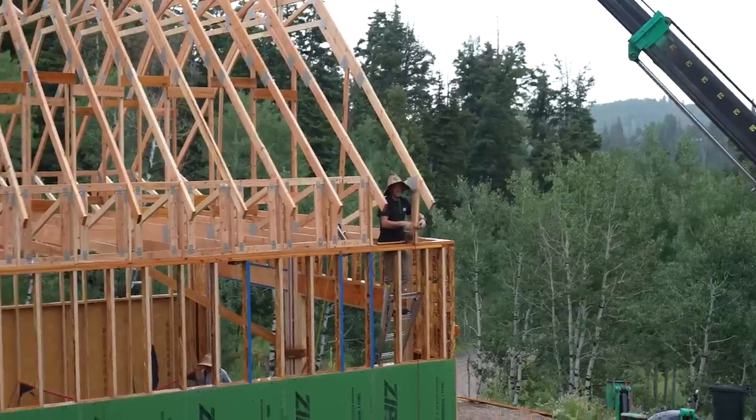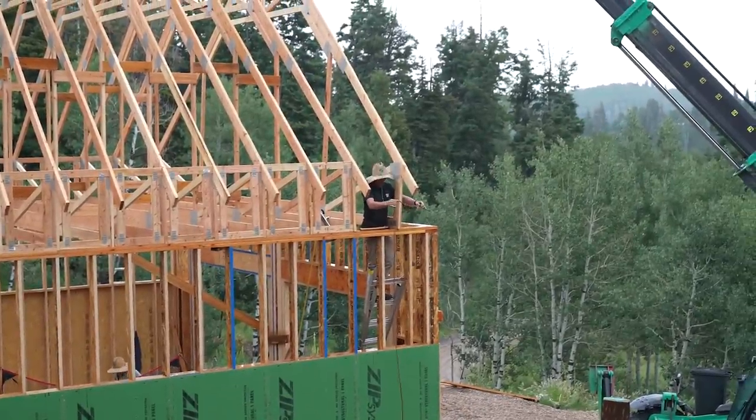We've got to just block this one and then put up the last truss and we're done. Okay. Well, it's about 5:15 on a Friday afternoon and the rain continues to let up and then come back and then let up and then come back.